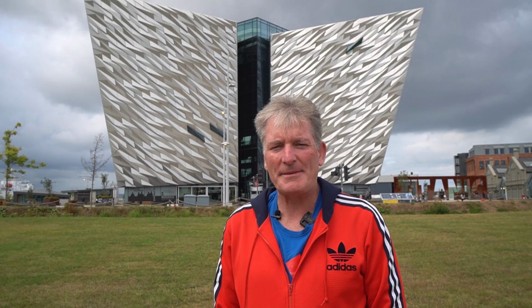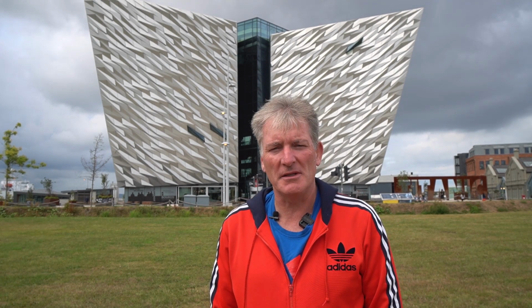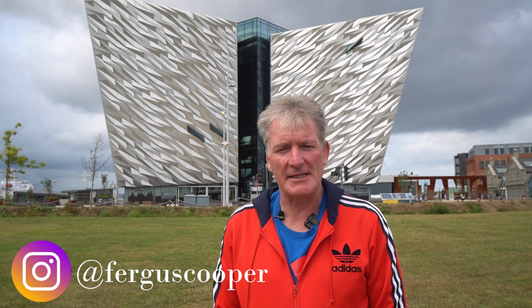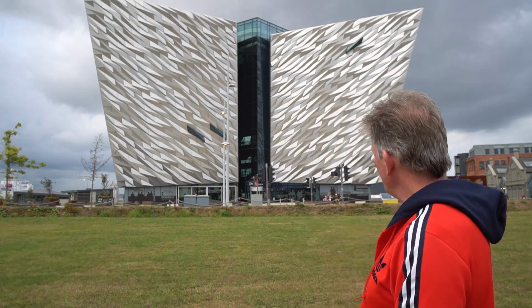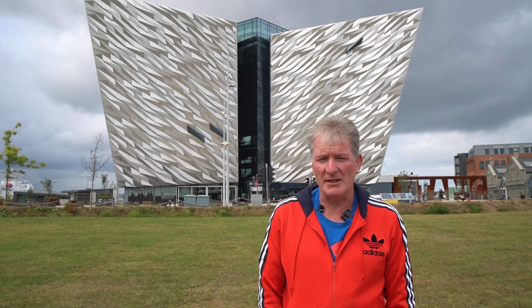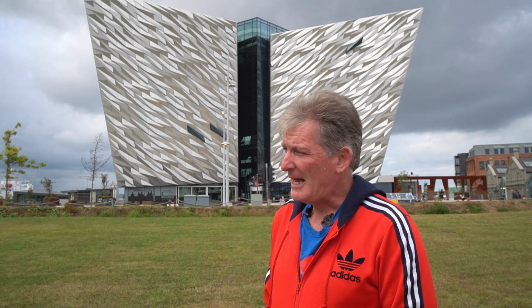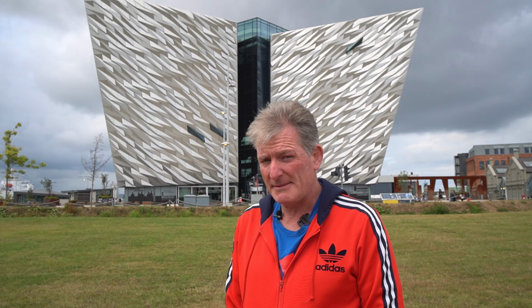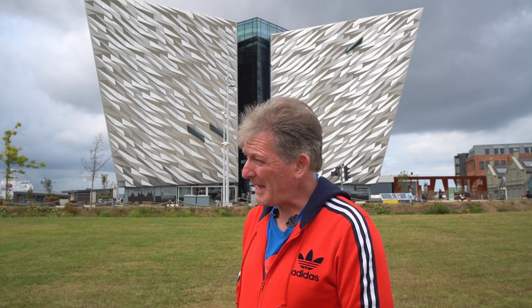This evening sees me in one of my favourite parts of Ireland. I know I have a lot of them, but I'm up in Belfast, obviously, with the Titanic Building, Museum, whatever you want to call it, behind me. What a unique and recognisable structure it is. The truth is, I was planning to try and get to Ballintoy. I'm on my way elsewhere.